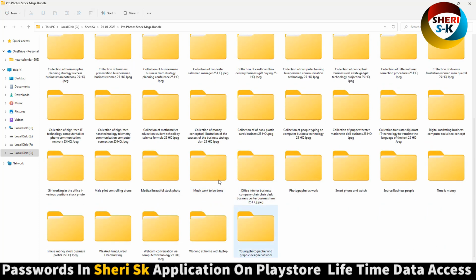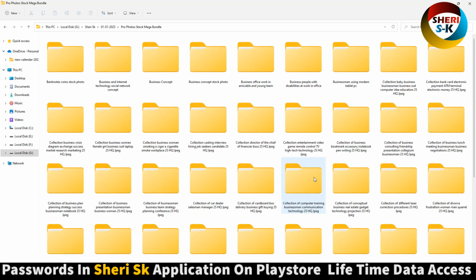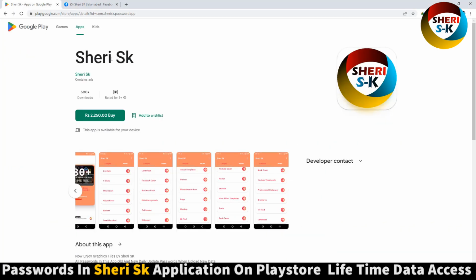The total stock bundle is 50 folders and 1000 plus JPG files, but these are password protected in this app.